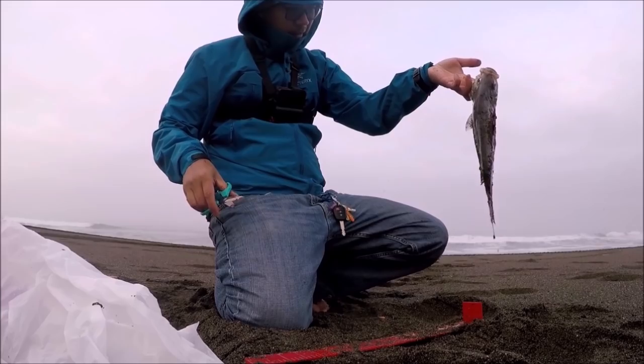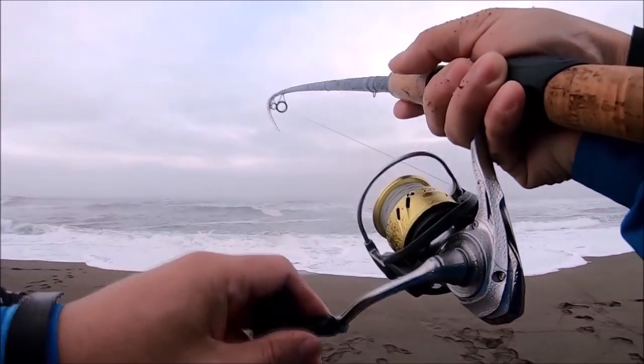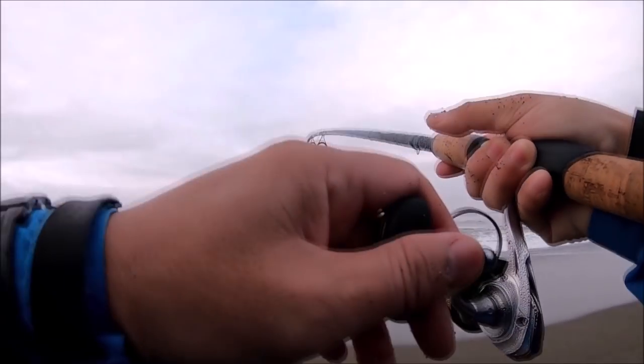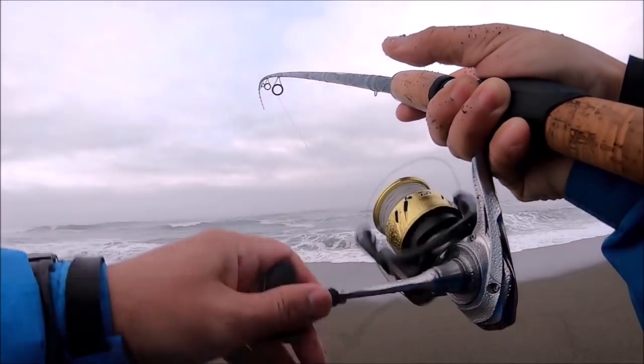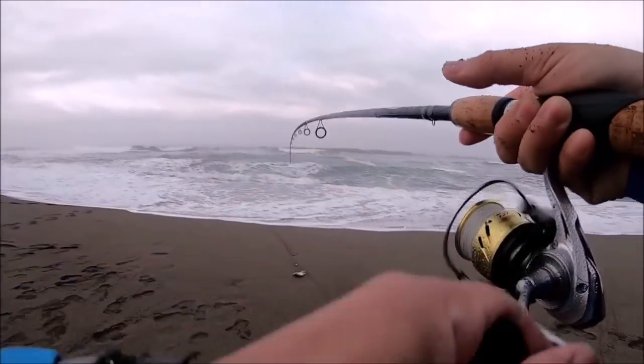There we go. There's another one. Woo. What a hot morning. They are biting like crazy. Every 5 minutes, it's a fish. Come up wherever you are. Let that wave bring it in. Oh, it's not a very big one, but hey, man, that's a fish. Doesn't matter.